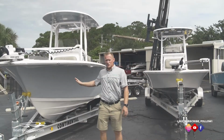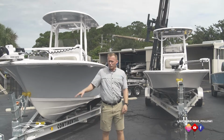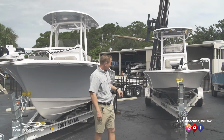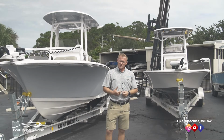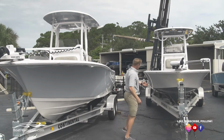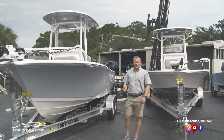Before we jump on this 212, I did want to point out, I got a 247, another one sitting here right next to the 212. One thing I like to point out is going to be that gunnel height. As you notice on the 247, it's going to be a little bit shallower, which does give you that shallower draft. But still a nice Carolina style flare on that. You will notice it does kind of curve up. It keeps it for a very nice dry ride for a bay boat.